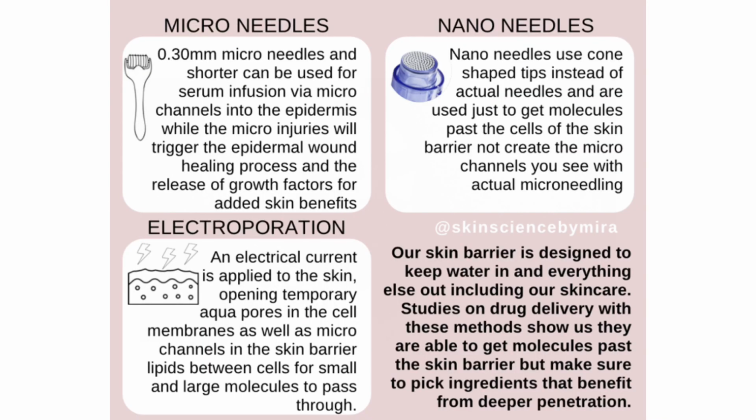So I did an Instagram post a while back talking about the main ways to enhance penetration. First and foremost, we have cosmetic microneedling. Medical needling is not covered in this because you do not want to use medical needling to infuse products. That is not the goal of medical needling. The goal of medical needling is collagen induction. By trying to infuse products with your medical needling, you can have unwanted reactions like a foreign body granuloma response, an allergic reaction, etc. So we do not want to infuse ingredients, but we can do that with cosmetic needling.